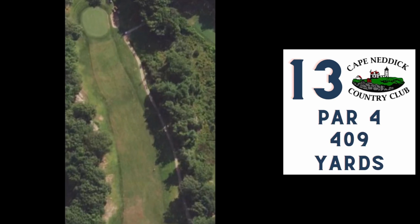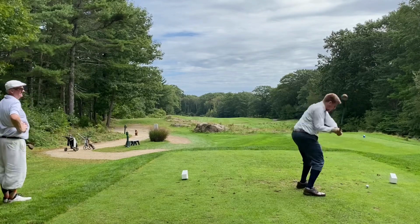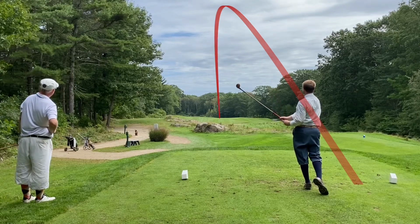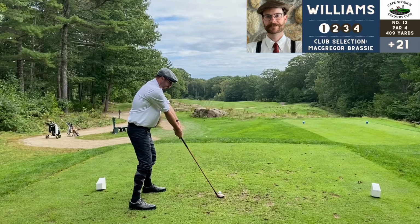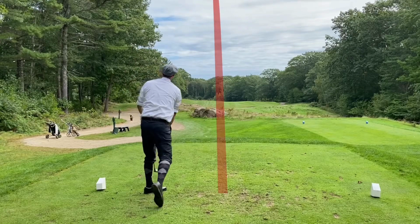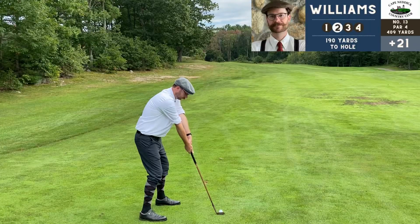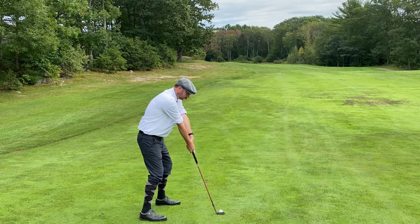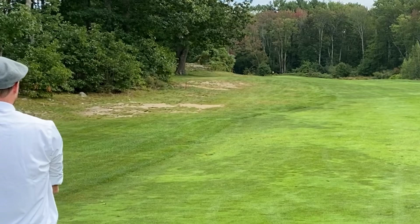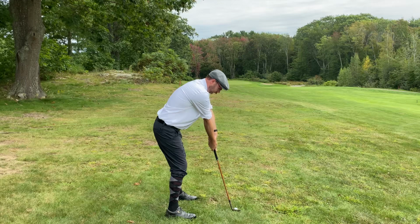All right, number 13, par 4, 409 yards. Nice tee shot from Jacob. You know, one thing I'll say about myself in this round is I was able to shake off the bad drives and usually come back with one on the next hole. That was pretty good, and that was a pretty good drive for me there. Still having trouble with the topping. No excuse there. That was a great lie, even though I tried to find something wrong with it in my explanation to Jacob.